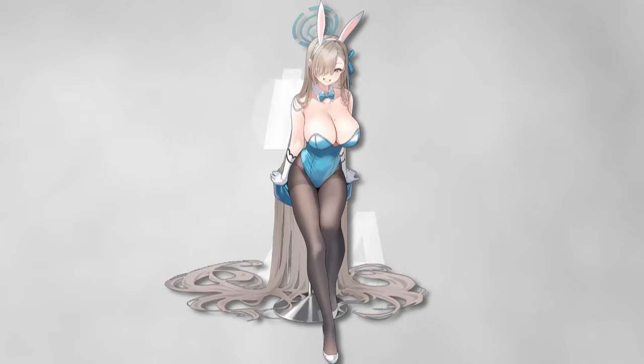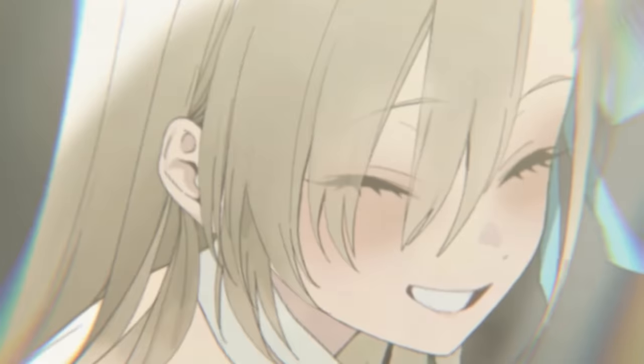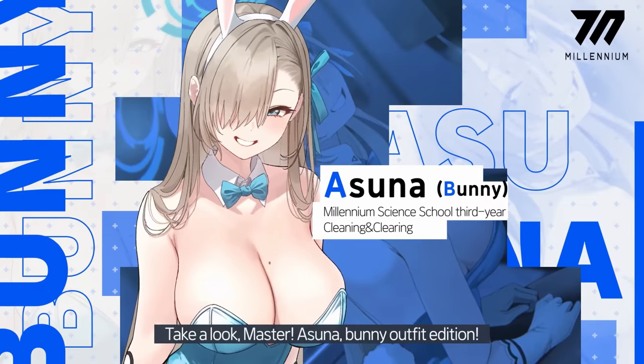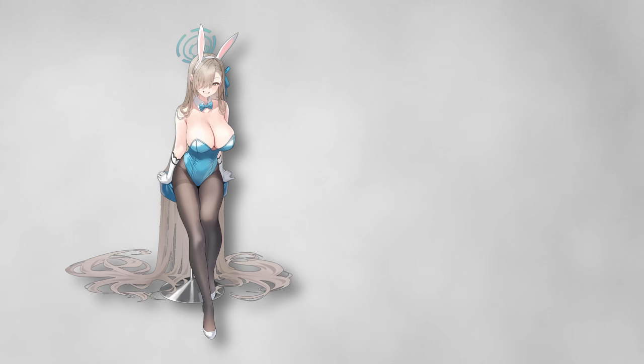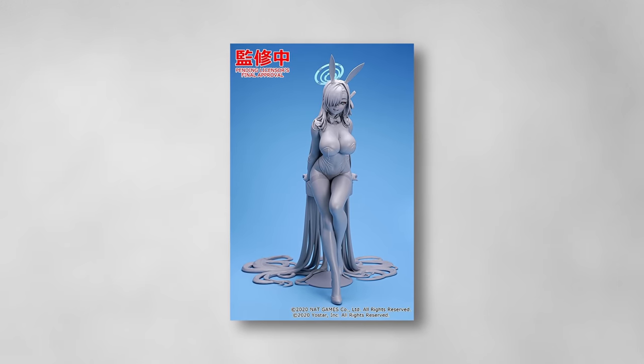And today's figure is one of their most popular characters, Ichinose Asuna, and this is her bunny girl version. So ever since this outfit was announced in-game for her, in the past 2 years, not a day goes by where I haven't seen fan art of her on the timeline. Like, she's that popular. Either her or Karin, who's also getting a figure as well, we'll talk about it in a second. So when Max Factory announced that they were doing a figure of her in this outfit, I knew I had to get on that.